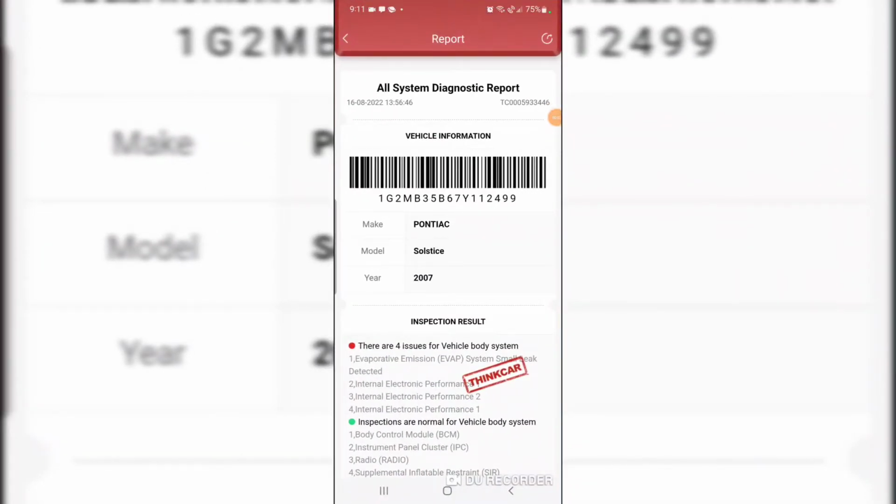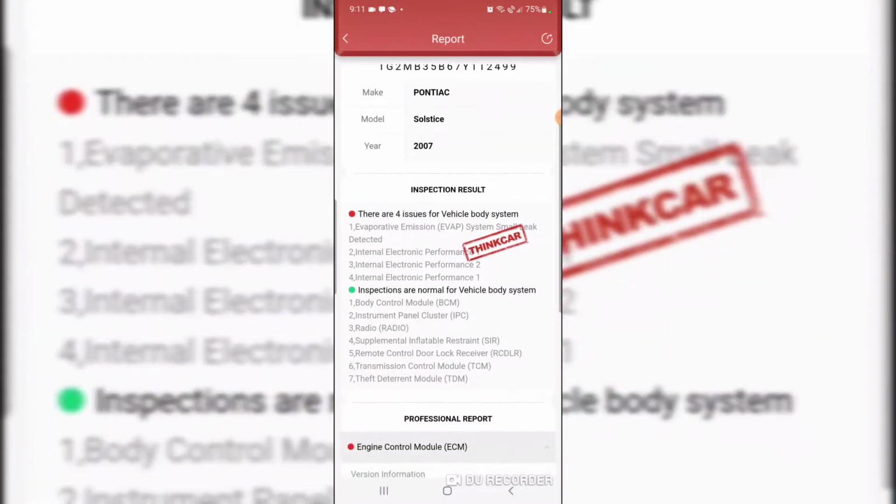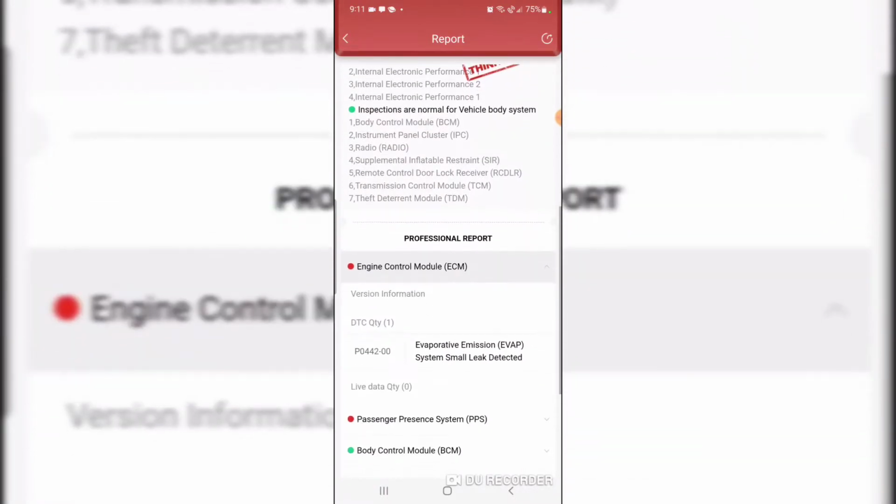So here is the report that I acquired the other day, August the 16th, when I scanned the car in town for the customer. It had an evap system code. I was using the Diagnose scanner on my smartphone here. P0442-00, evap small leak tested.